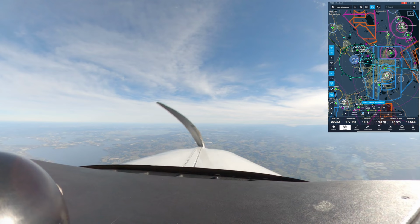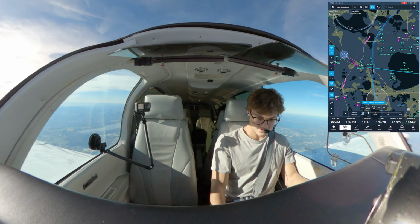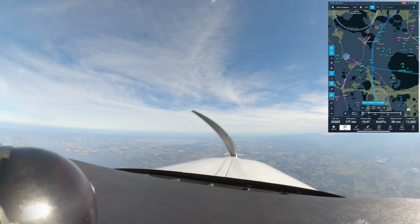Bonanza 1836 Bravo, Orlando approach. You can expect visual approach runway 36 into Space Coast. Confirm information Hotel, please. I expect visual 36, and yes, sir, we got Hotel. Very good. 36 Bravo, just continue the heading that you're on for now. Present heading for now. Expect lower once you're on the east side of MCO. All right, you got a present heading, and roger.